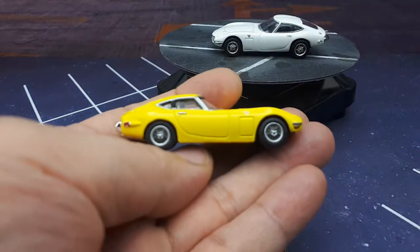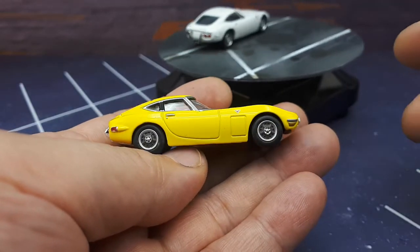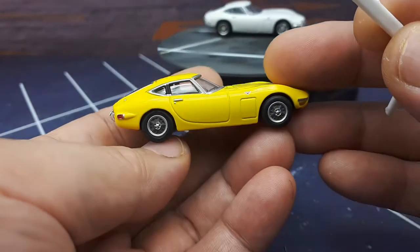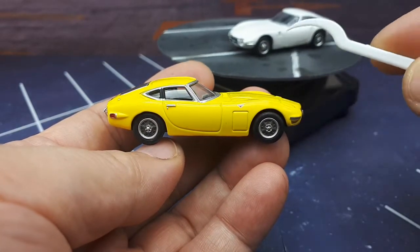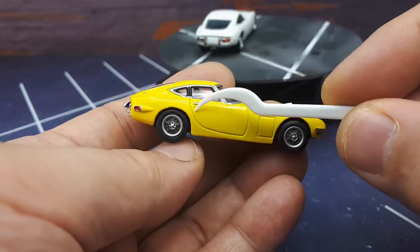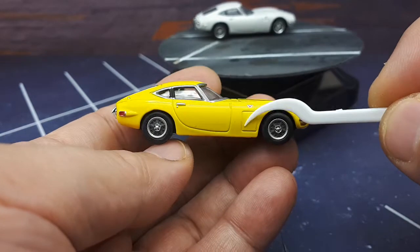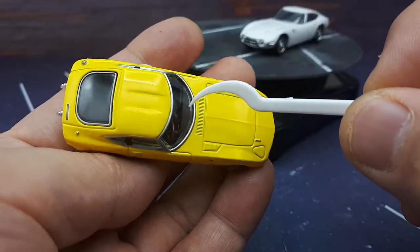Okay, so let's try to focus here. Come on, yellow. Okay, so I did look up images of the real car, and this triangular badge seems more accurate in size. It's really big on the other diecast. But you can see nice crisp panel lines here, and considering it's a yellow paint, it's actually not filled in a lot, so that's good.